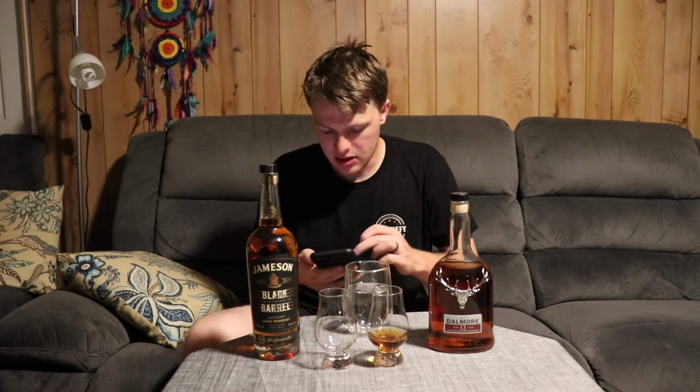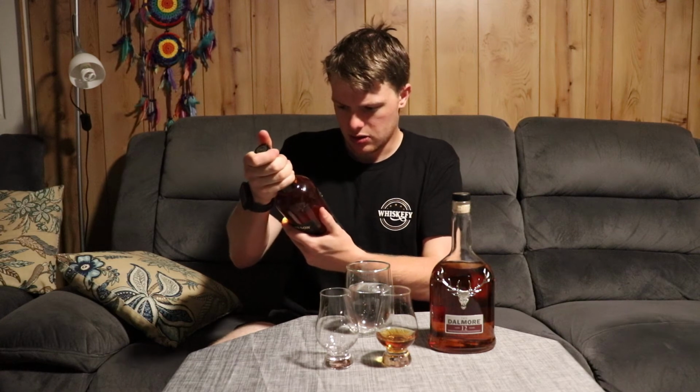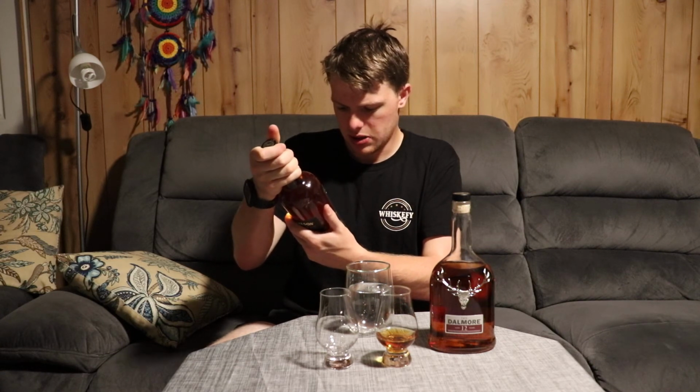Now moving on to the Jameson Black Barrel. I'm going to be expecting the same amount of tones, the same amount of everything, but in a different bottle. But it'll be interesting to see how they play off against each other. One being an Irish whiskey, which is potentially aged a little bit longer.